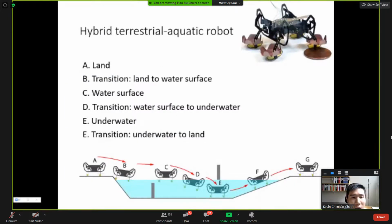Following the same thread of thought, we move on to develop a hybrid terrestrial-aquatic robot. Again, the goal is to teach this robot to move in multiple environments and to perform multiple functions. More specifically, in this case, we want the same robot to be able to walk on land, walk on the surface of water, move on the surface of water, controllably transition into water, sink into water, and eventually return back onto land. So again, doing multiple things in a small platform.